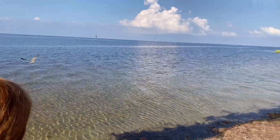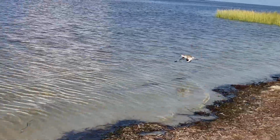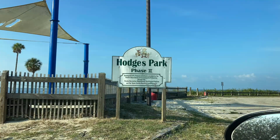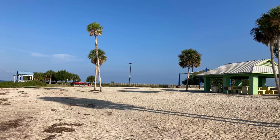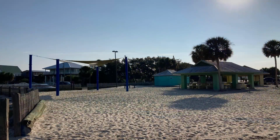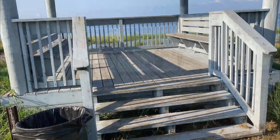What is that? It says in the summer of 1979, the Board of County Commissioners, Taylor County dedicated Hodges Park for the enjoyment of residents and visitors alike. The land for the park was a gift to Taylor County from George H. Hodges, partner of Ben Lindsay. And then it says in the early morning of March 13, 1993, the storm of the century struck and damaged the park's facilities. 152 homes were destroyed and 242 homes were severely damaged along Taylor County's coast. Damages totaled over $50 million.